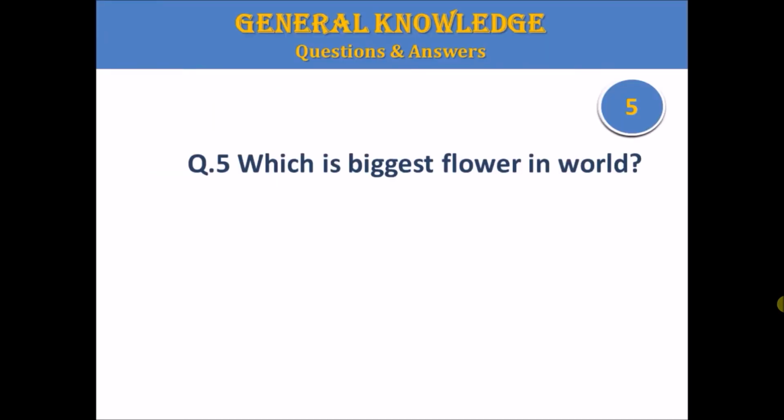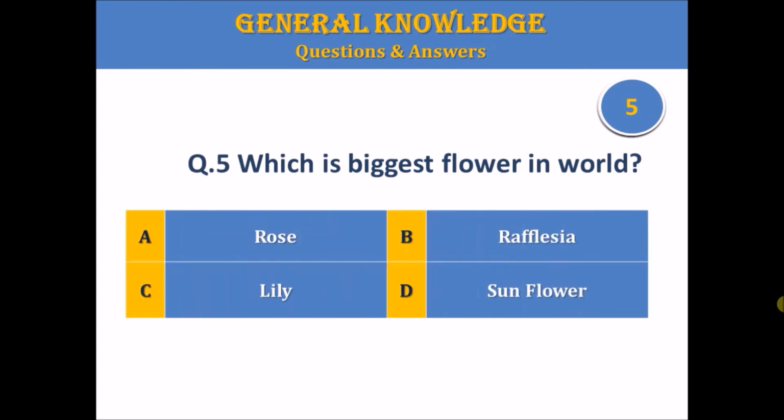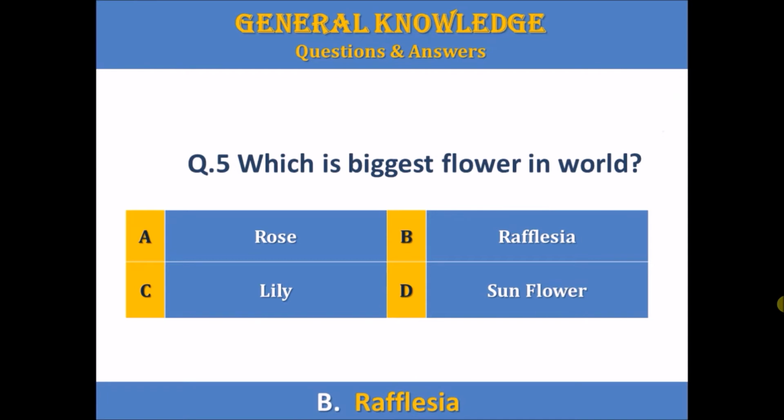Question 5. Which is the biggest flower in the world? A. Rose, B. Rafflesia, C. Lily, or D. Sunflower? Your time starts. The answer is B. Rafflesia.